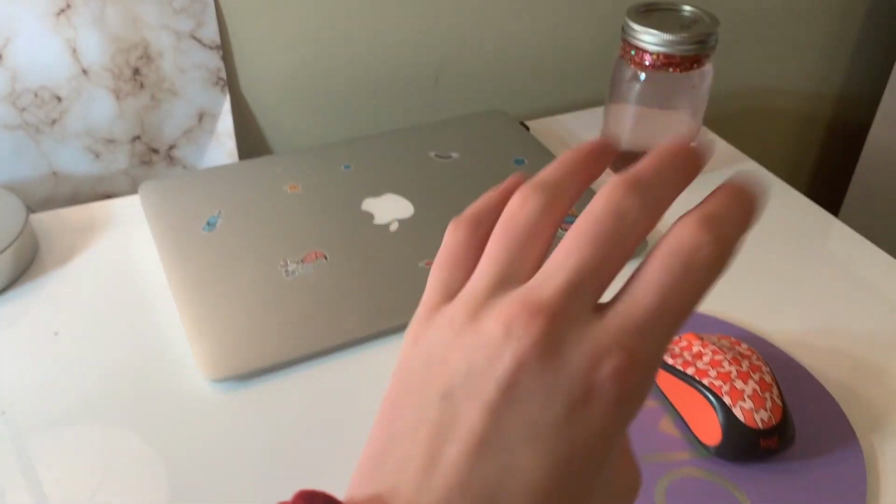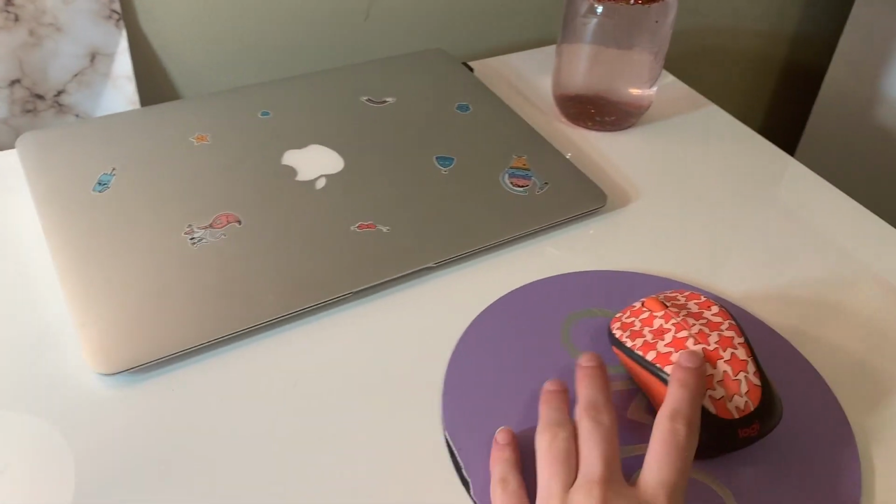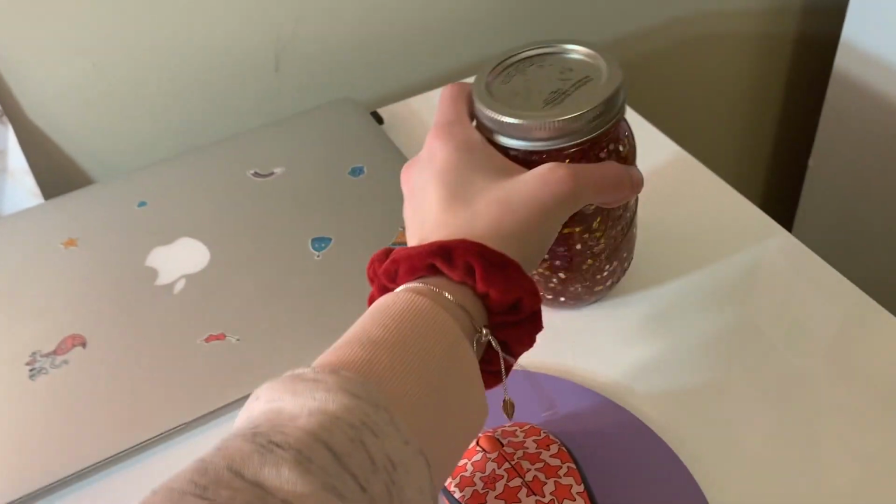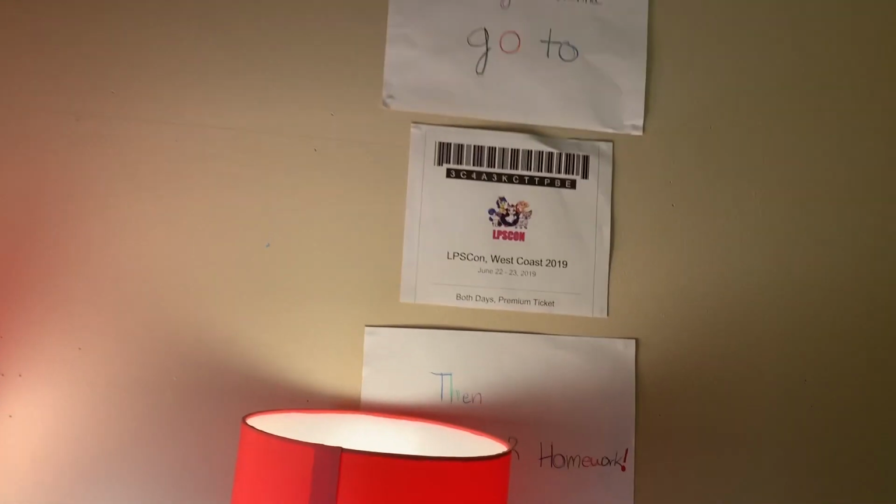And then over here is where I edit. So I have my mouse pad, my mouse, my computer, and that's just like a little thing. You shake it and the stuff goes around. And then over here is a little thing.